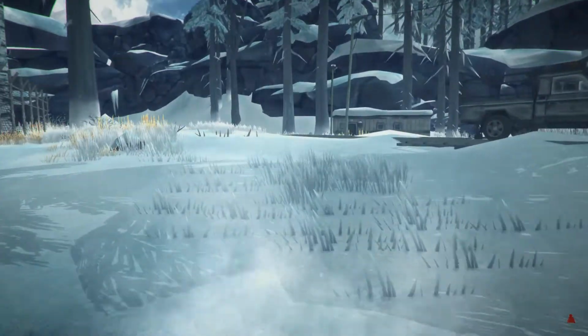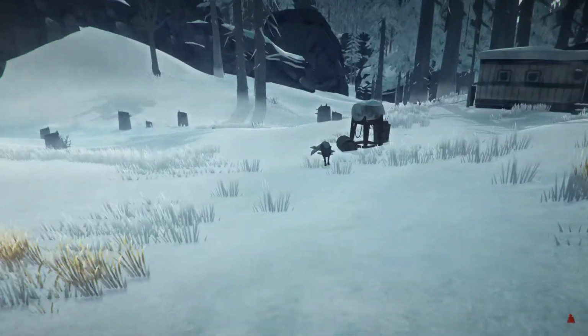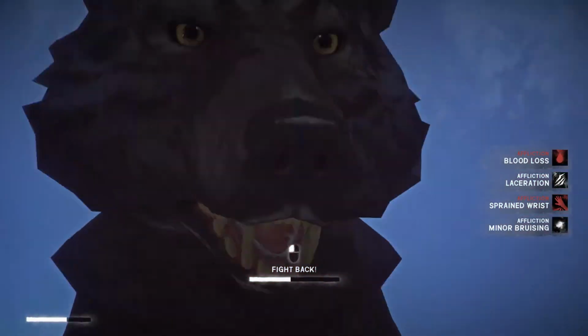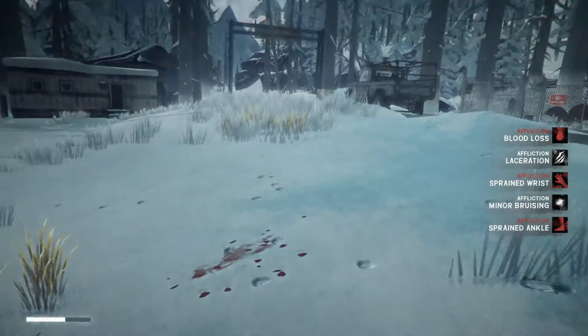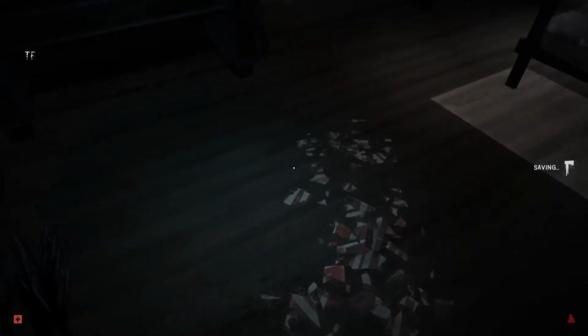I just want to check in that cabin, see if there's anything we want to move up. Oh shit. Damn it, he was tough. Let's just get in the cabin before any more turn up. We got lots of injuries to heal there. Gotta stop that blood loss. Yeah.